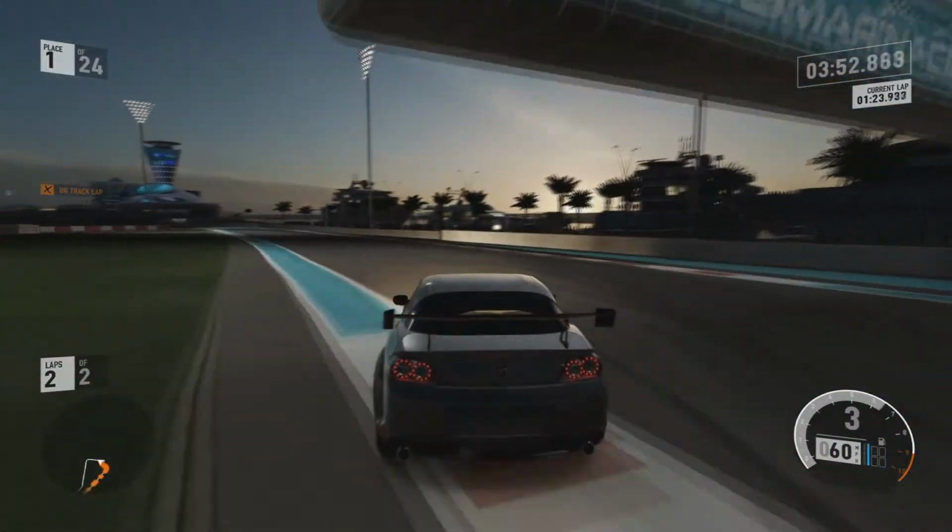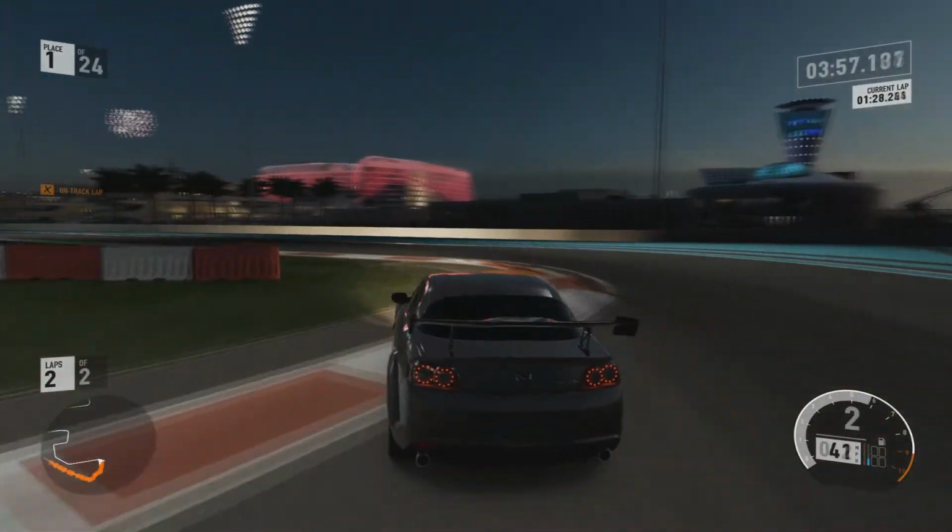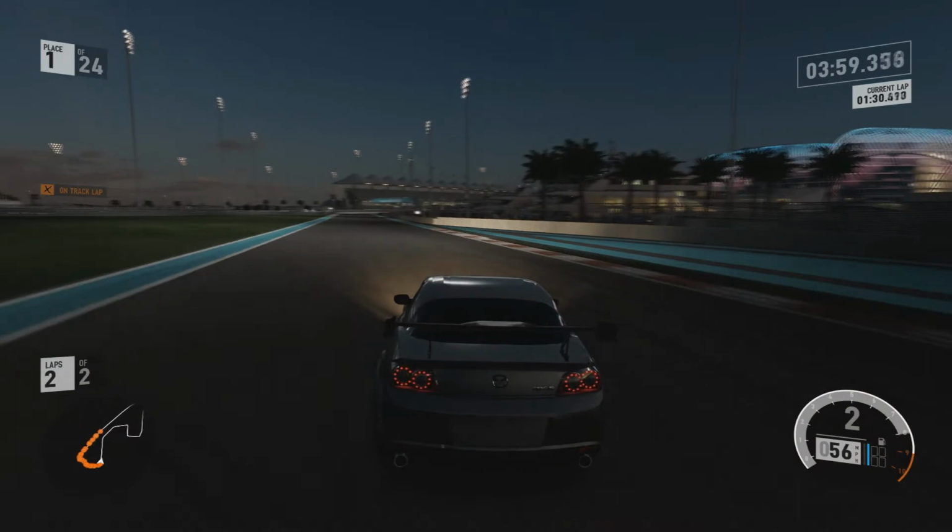I'm not sure what the hell I'm running over when I jump the curves like that. I guess it's just rubbing or something. I'm not sure. Didn't do it on that one. That's weird.